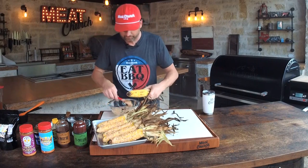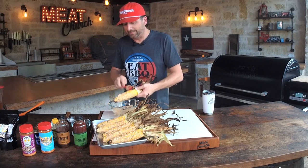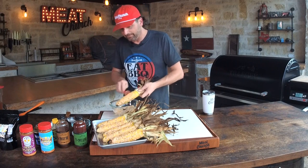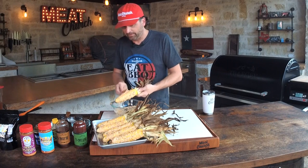While you're doing that, how do you grill the corn? Time and temp. This was grilled for 10 minutes at 450 degrees. You could brush it with a little olive oil. You could put seasoning on it, and or not, which we did not on this. We just went straight with it.